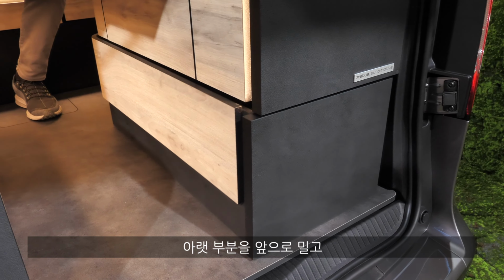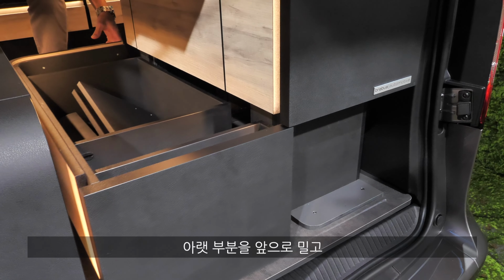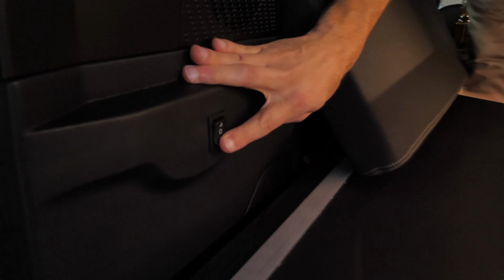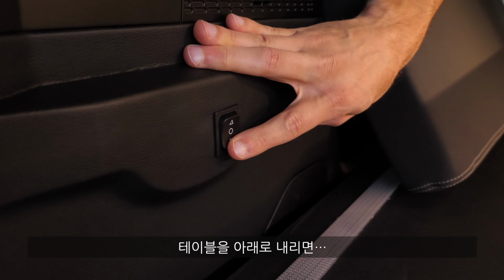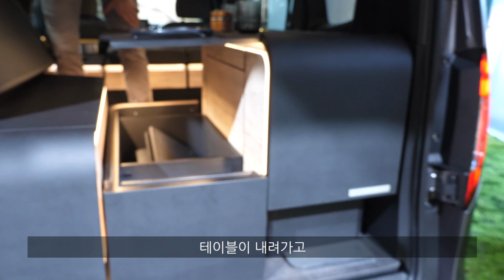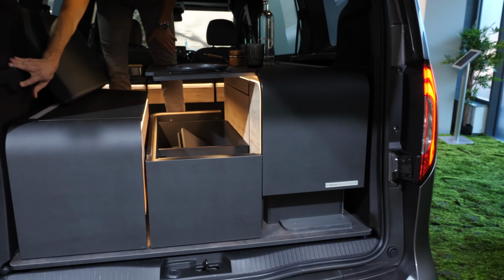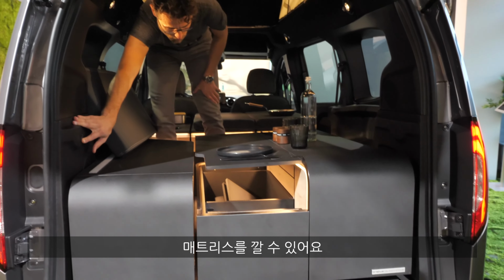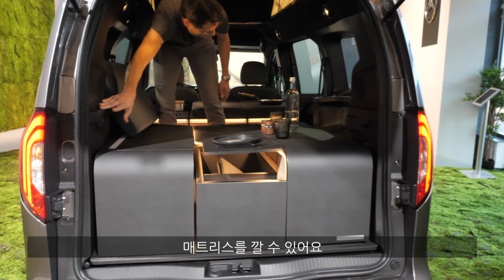And what I can also do here now is to put this one forward, and then I can use this button here at the side to move down the table. So it will sound a little bit weird now, like this, and that way it can be moved down. And this is basically the first preparation then to move this one here to the bed area.